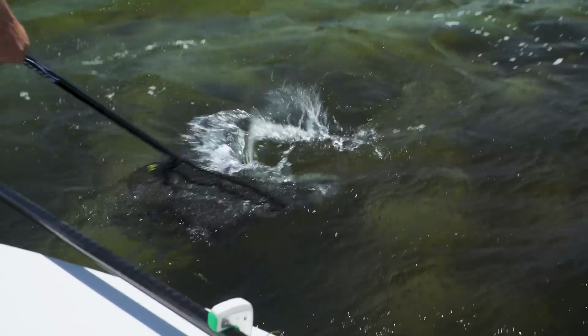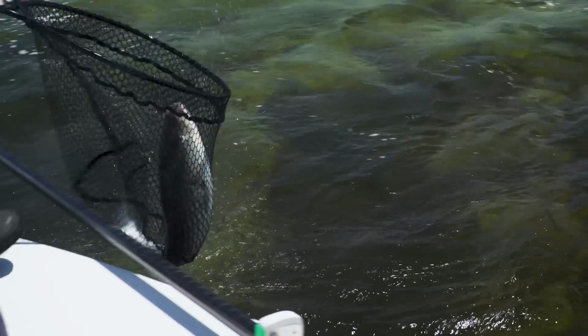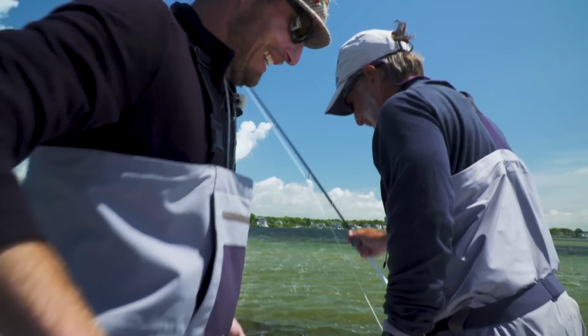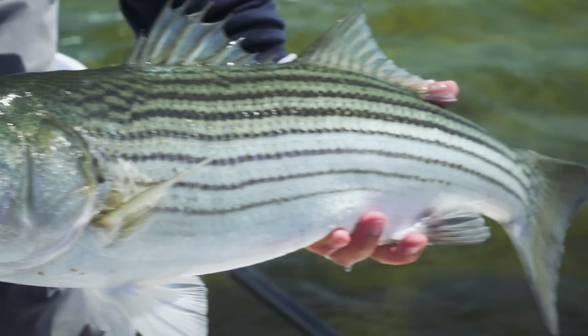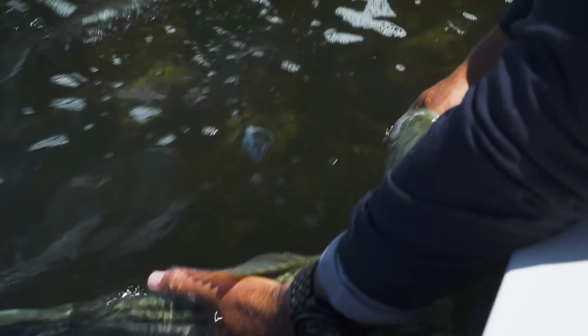It's a little nicer. Whoa! Get in there. Need a bigger net. If they're any bigger, we do it by hand. Oh, that's a great fish. Nice fish.